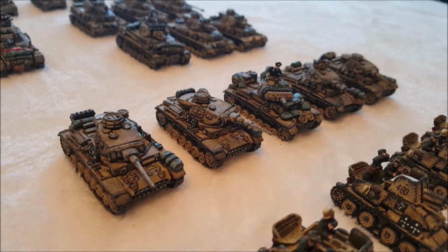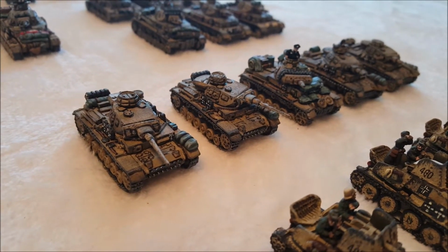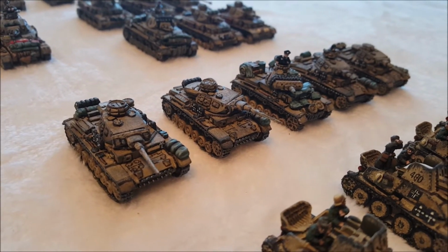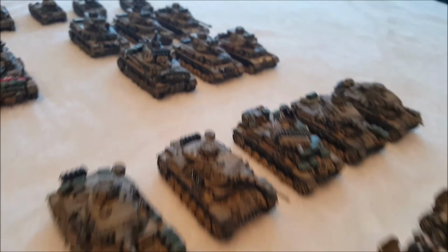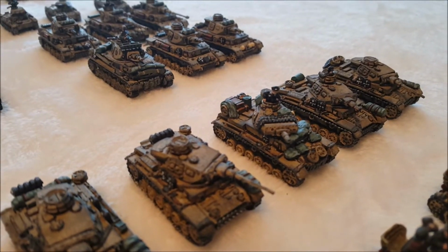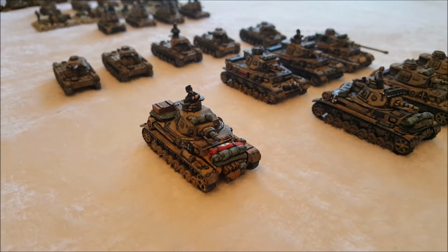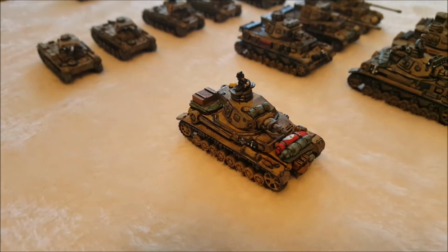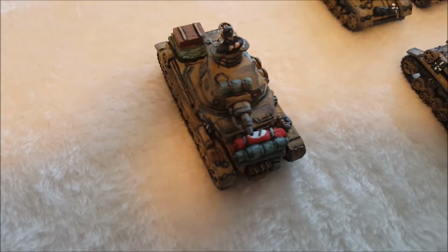I've got a unit of 5 Panzer IIIs. They've got a mix of short and longs. So I've got 3 long 5 centimeters and then 2 short 7.5s. And the platoon CO is actually the Rettmeyer model, which I think is one of the cooler sculpts out there. Formation CO is this guy here in the Panzer IV with a lot of stowage. I don't usually paint swastikas, so in this case I painted half a swastika.